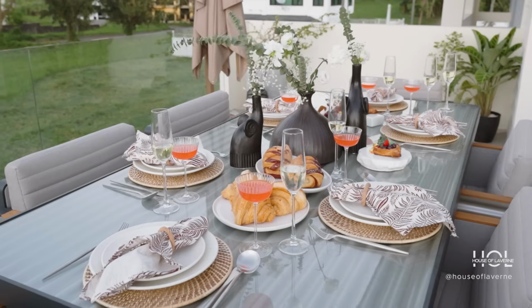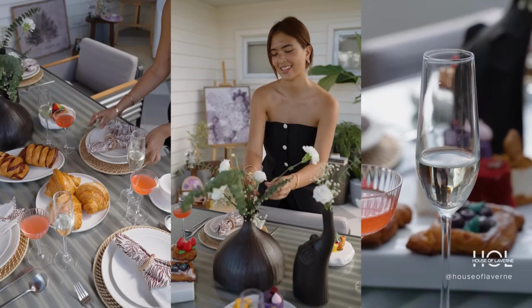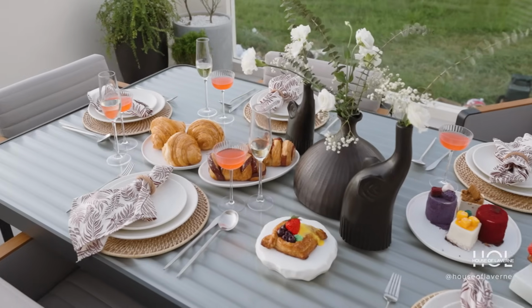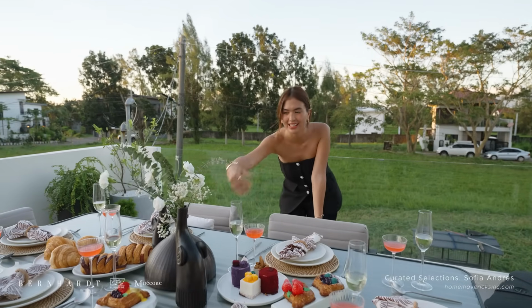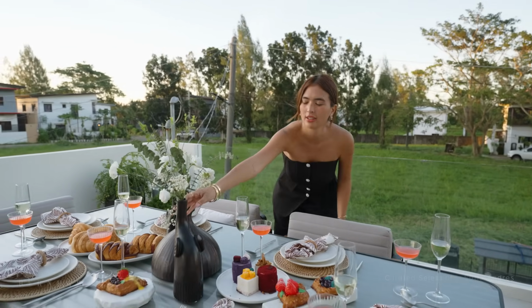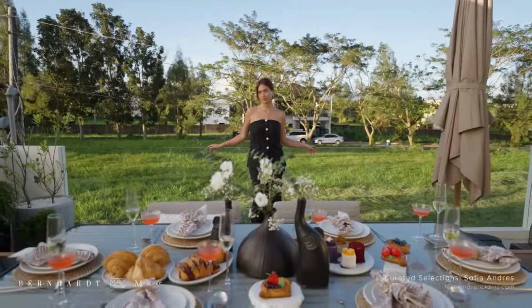And of course, we have a very nice dinnerware from House of Laverne. And if you guys can just look at it here, you can take a look and zoom it in. It's really wonderful. And I can't miss the centerpiece. It's a little cute elephants over there. It's from MDécore, right? So yeah, I'm super in love with them.